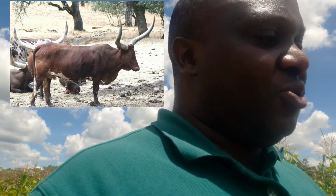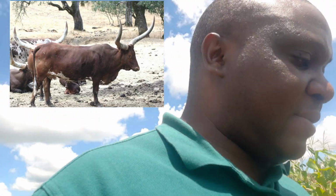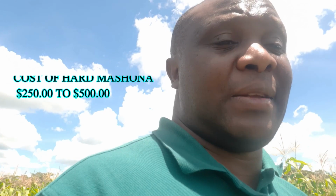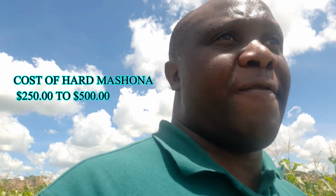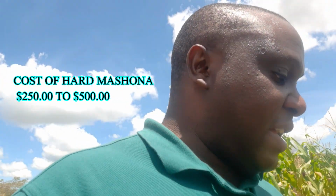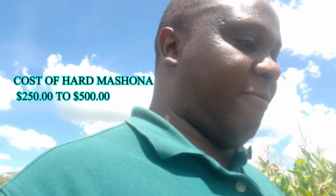Anything between 200 kg to about 250 kg at maturity age. That's how many kgs you're going to get. Roughly, these cows in Zimbabwe right now are going for anything between $250 to about $500, depending on who you find. But at $250, you will get probably a cow which is already at a position whereby it can give birth.